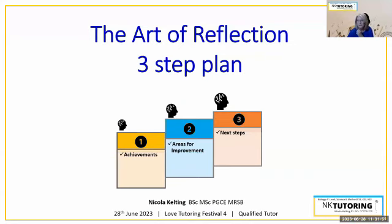Hopefully, can you give me a thumbs up if you can see the Art of Reflection, a 3-step plan? Excellent, I've got the right thing, because I've got 2 screens as well, so that throws me.